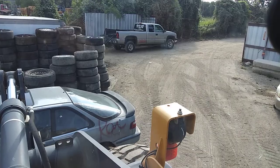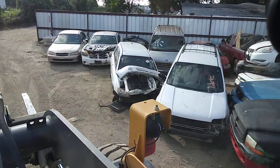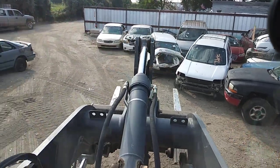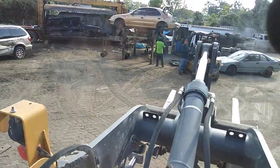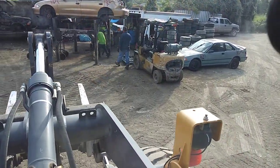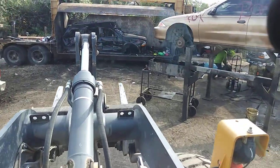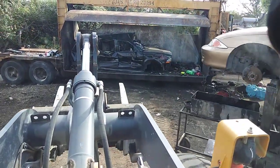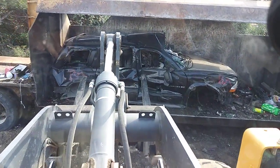I don't know, I explained it the other day that it's like, yeah, there's taillights on these cars and there's doors and stuff, and I mean, I do mess with some of it, but judgment has been passed. You know what I mean? Like, decision has been made. At this point, we're no longer recovering parts, we're recovering the metal, you know? We're repackaging is all we're doing.